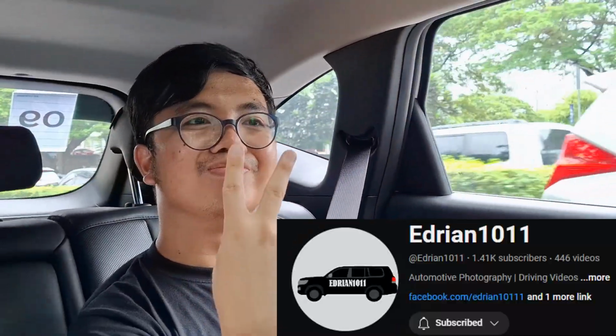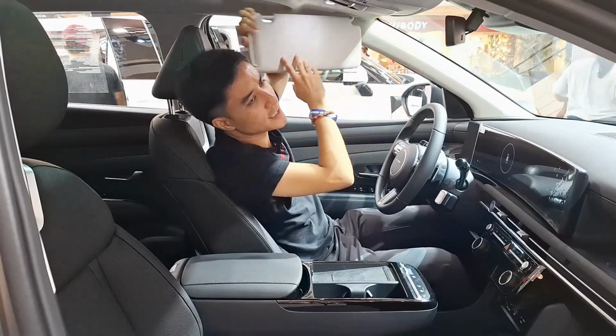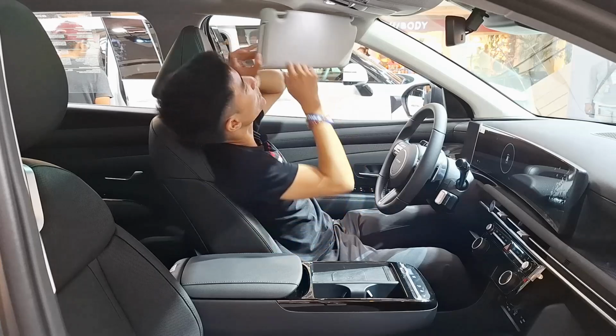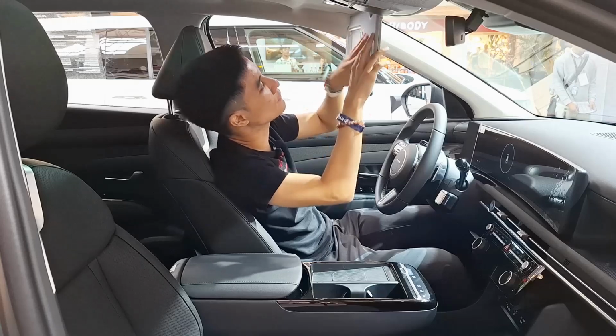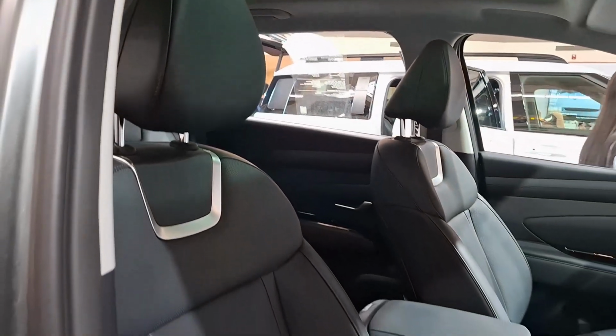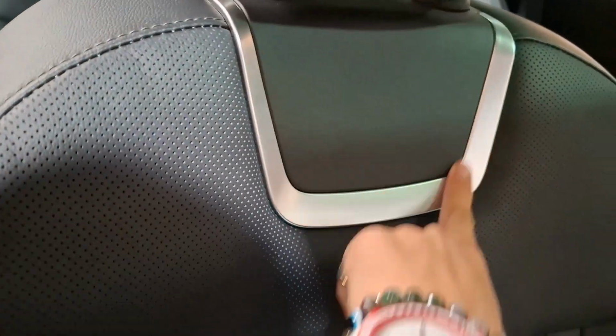Sun visor, you have a vanity mirror with LED light. These don't extend, because I already see it. You have sun clip extensions at least here. I give that a pass. And the seats here too, it's all leather. It's very nice material and you get a very nice chrome trim on the seat itself.